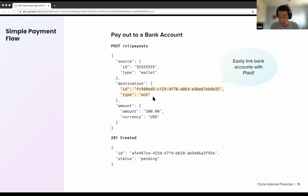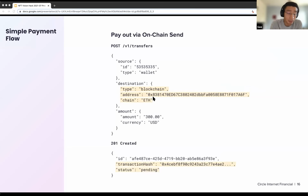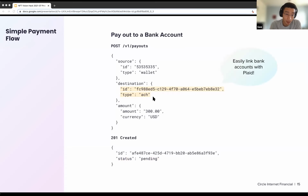So the PII, certain aspects of it are encrypted. That's like the sensitive credit card data. Other items like the address are not masked in transit though. So the last example you saw, I'll pop back to the last slide. That's paying out to like a bank account.